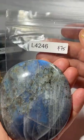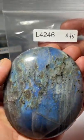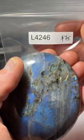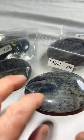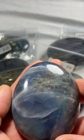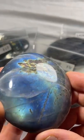So make sure you realize that if you buy this rock, it's going to take you a little bit to figure out how to do it. That's kind of neat about it, you know. You get to know your rock. Look at the size of this thing. 42, 46. $75, that one. These are giant palm stones. I'm telling you, it's the biggest palm stones I've ever seen. Oh, this one's all purple. What do you call it? Crazy colored.